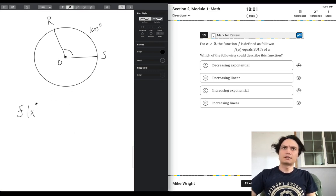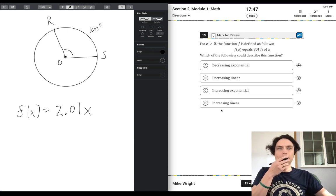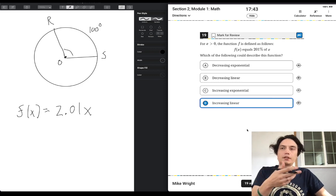F of x equals 2.01x. Increasing linear. As x goes up, y also goes up.